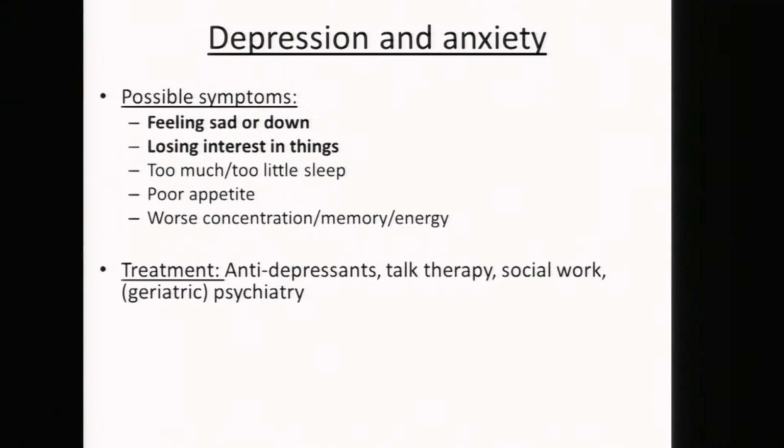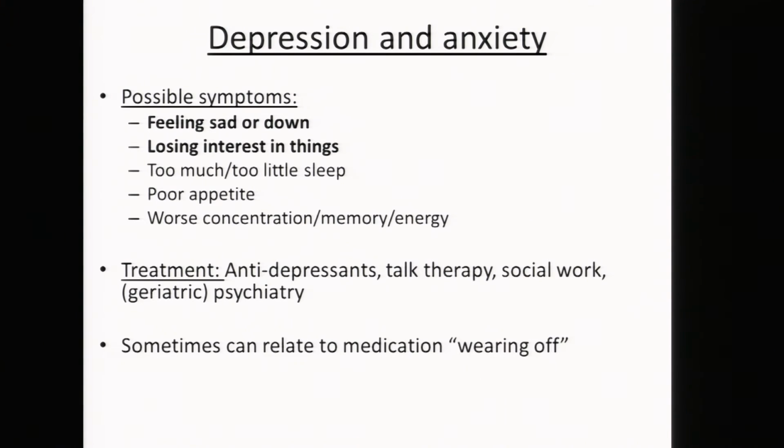Again, these are somewhat non-specific symptoms. There's a lot of things that can cause these, but if you say to yourself, gosh, I'm having these symptoms, this may be some depression that may be worth looking into treating. Treatment can include medications, antidepressants, but just as importantly, talk therapy, talking to a therapist, counselor, social worker, maybe seeing geriatric psychiatry, who are specialized in depression in patients who are older, who have Parkinson's disease, can be quite helpful, quite effective, quite useful.